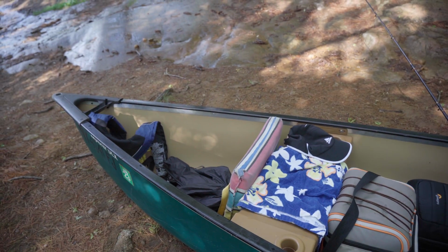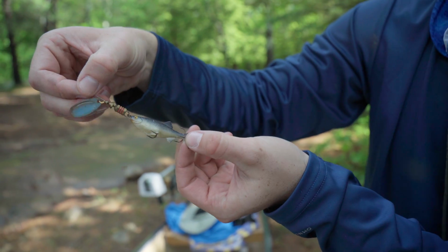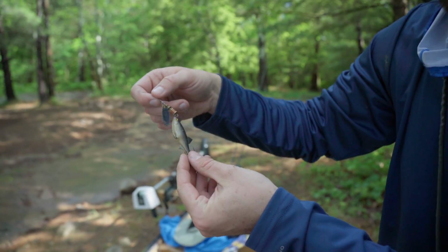Here's what I'm going to use. This is, I believe, a little MEPS. It's got the spinner on it, a little imitating soft plastic there. Should be pretty good for trout. I've definitely caught trout on that before, so we'll see.